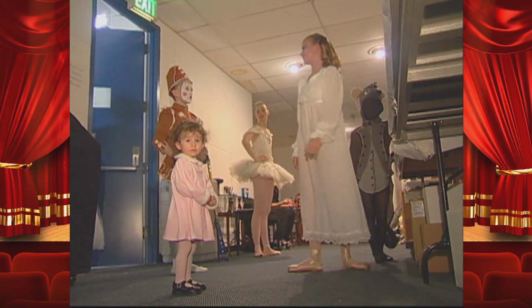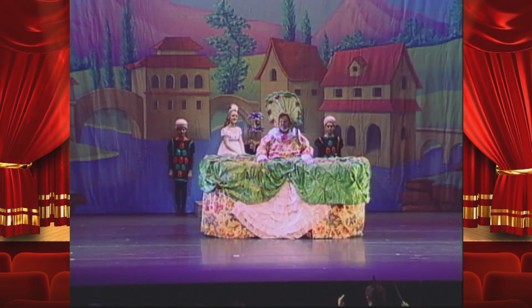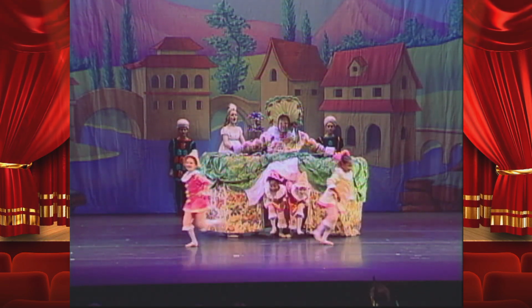So we had to do a tremendous research project, and it was very difficult to find the information. But the Nutcracker that you see here in Tacoma is as close to the original as it gets.